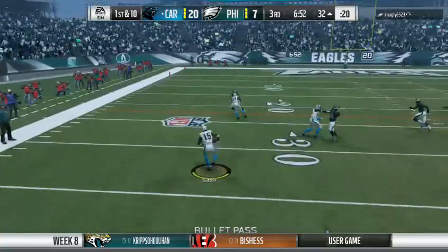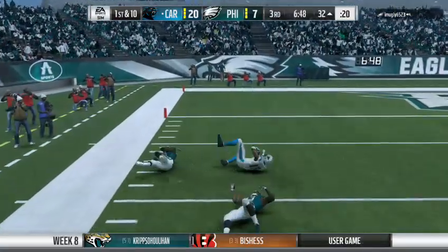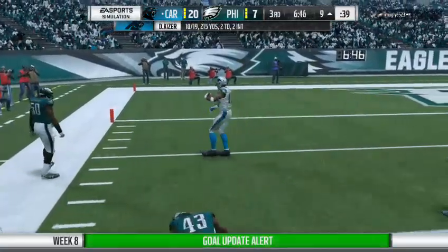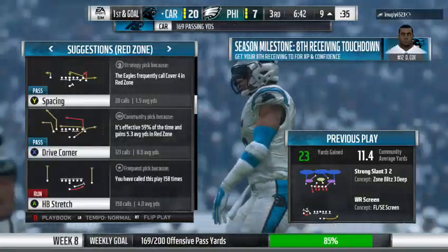On 1st and 10, Kaiser. And a quick throw here, that's complete. And he carries this one all the way down to the 9. 23 yards on the play.